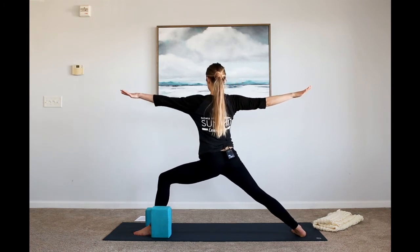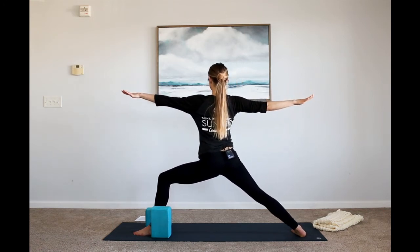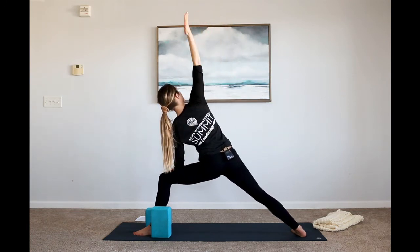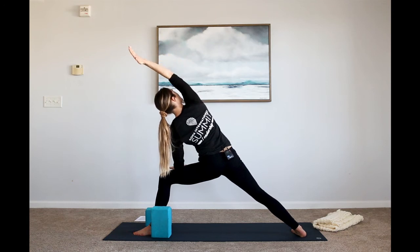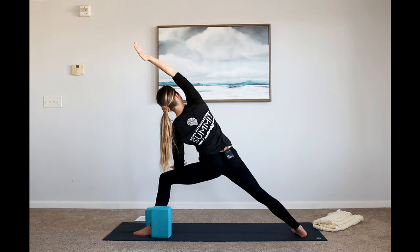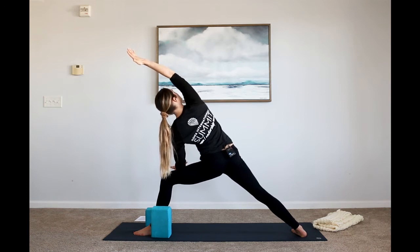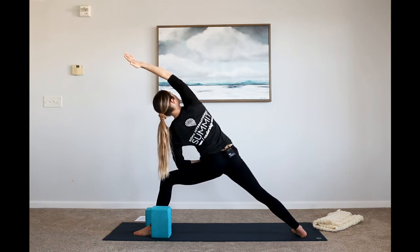Exhale, warrior two, left knee tracks above the ankle. Taking a full breath in. Exhale, bend into the left elbow, left forearm top of the thigh, and right arm comes alongside the ear. Creating a long line of energy from the right heel all the way out through the right fingertips. As you press through your feet, rebound and revolve your chest open. And with your left hand, greet your baby.